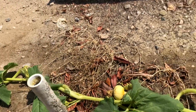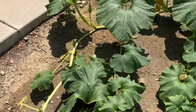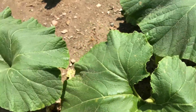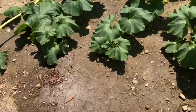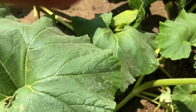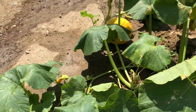So I'll trim it back right here and see if that works, so the plant can direct its energy back to the pumpkins and grow. This vine here isn't growing any pumpkins either, so we'll cut that one there. And this is just an experiment to kind of see what happens with some novice pruning. I might take off the flowers that didn't take here and here, and some of the other ones, so that the plant stops directing energy to those. And hopefully these pumpkins here and there will grow.